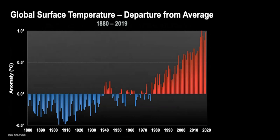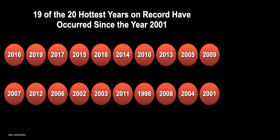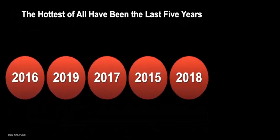As these gases are trapped, it's leading to warmer temperatures, and this shows, especially over the last 40 years or so, how much the global surface temperatures around the world have departed from the average. Next. In fact, 19 of the 20 hottest years on record have occurred since 2001, with our last 5 years being the most impactful. 2016 was actually the hottest of those last 5 years. But you can see that this is a very recent problem that we're having. Next.